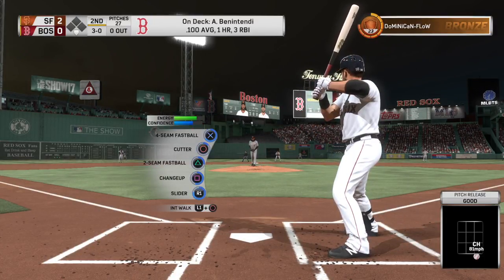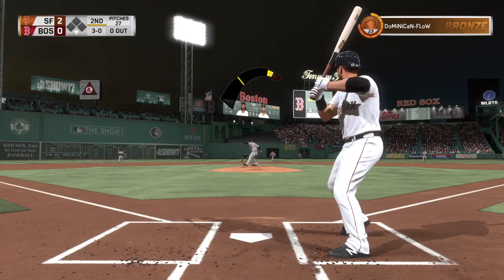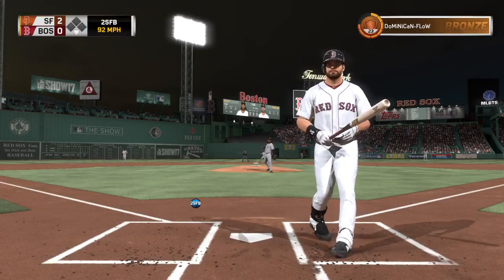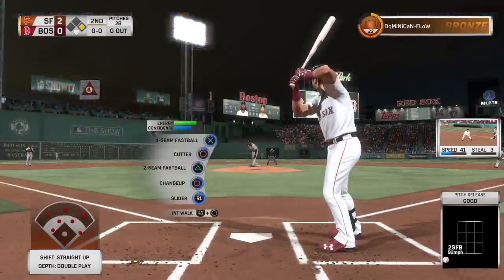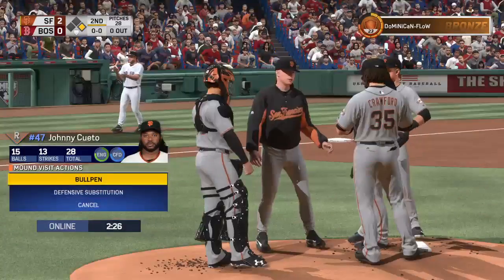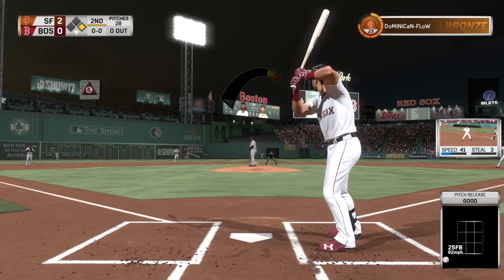3-0. He walked the guy back in the first, and now he's looking like he might hand out another free pass to the leadoff guy here. You can't be walking a guy an inning and think you're going to have any success. And he takes ball 4. Leadoff man's aboard here to begin the home half of the second.